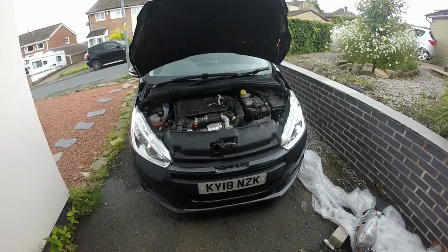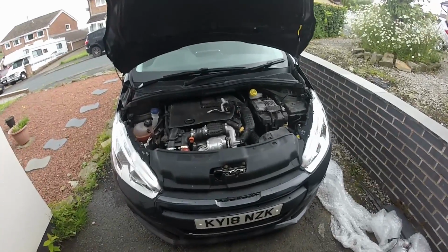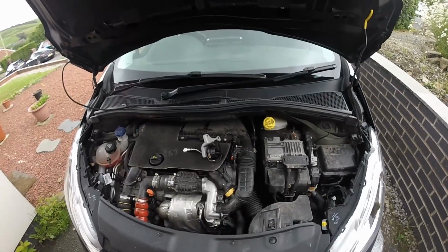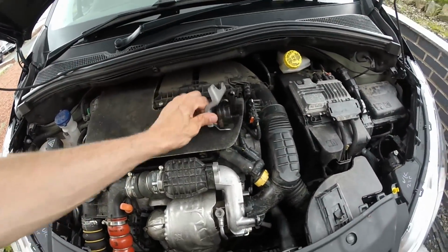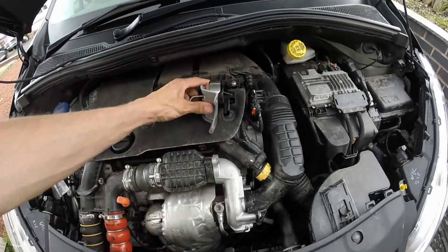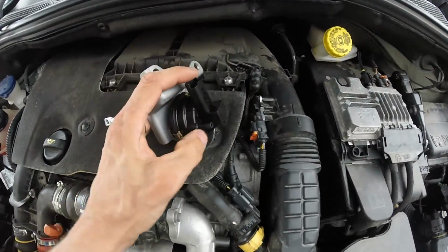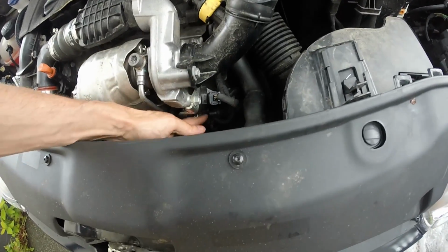Right then, so it's been over a week since I started this job, and well, I've been away for a bit, haven't I? So that's basically why. So anyway, got myself a brand new electronic actuator. That's the piece that I snapped off inside this rubber pipe.